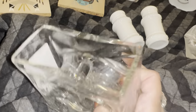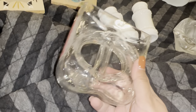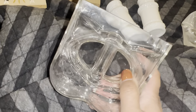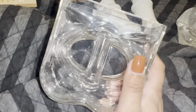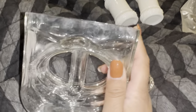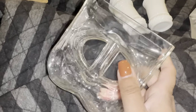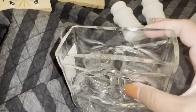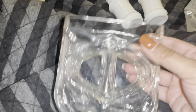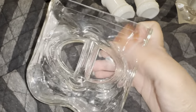A glass manufacturer called Peill & Putzler. It's either Peill or Pail, P-E-I-L-L, I think. It's selling for over $100 on eBay in Germany, and I think I saw it on Chairish for over $100 and on another website that I'm not familiar with. But I can't really find much of this on eBay, so we're just going to put it up for about $100 and see where that goes.